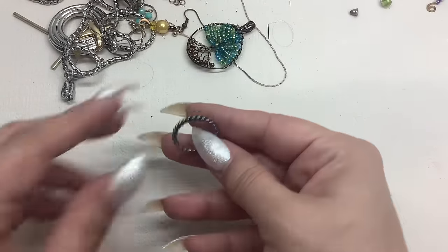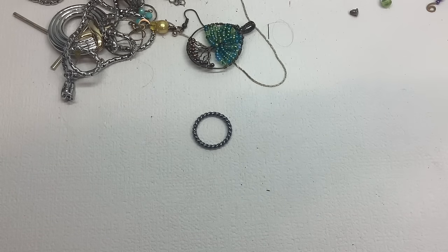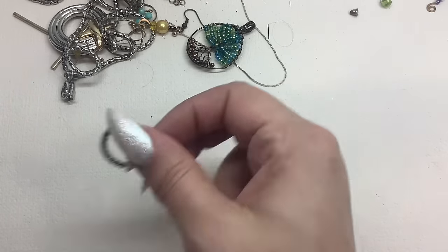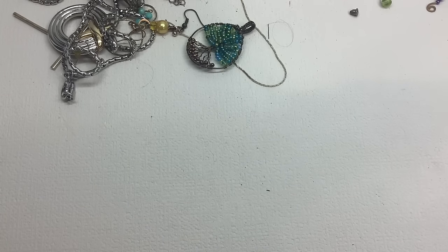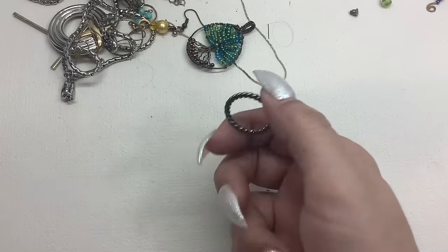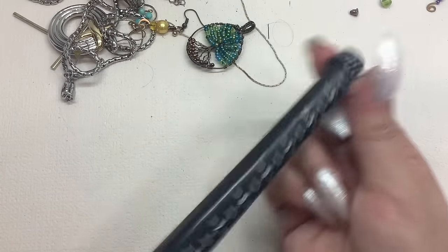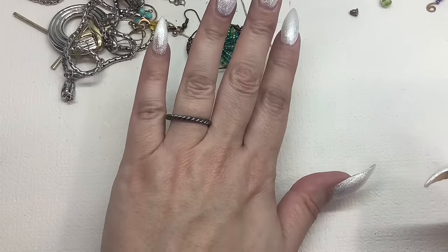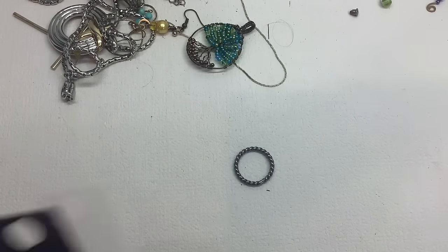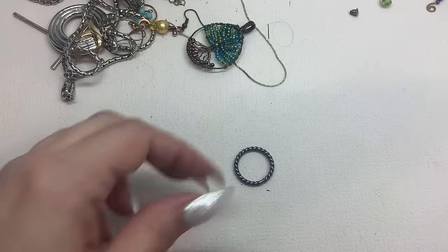We have this ring, that's kind of cool. It's like a gunmetal rope, twisted rope. Just trying to look on the inside for any markings. I don't see anything. Okay, so this is a size 7 3/4. Nice stacker. Number 35, and we'll do that for $4. $4, number 35.